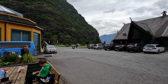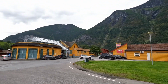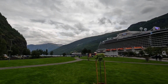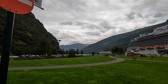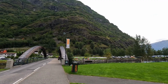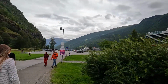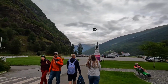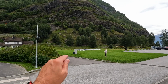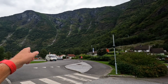Oh, you know what? We didn't even go down this way. Let's walk over here a minute. So there's a market right there. I think that's what that means. Of course, there's the ship, little village of Flam. We're gonna cross this bridge. There's the other ship. And walk out to the water. Came across the bridge. We're gonna head straight out to where the water is. Sand volleyball courts. Not sure, it's like a miniature soccer pitch. And these might be residential homes here. I'm sure they are.